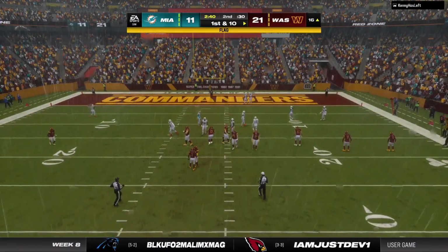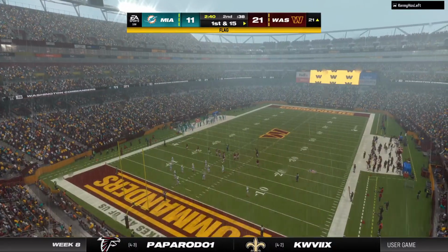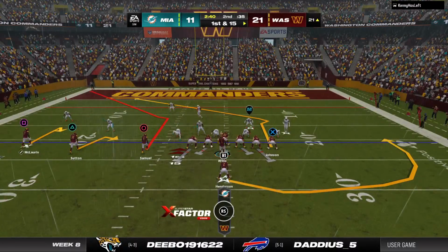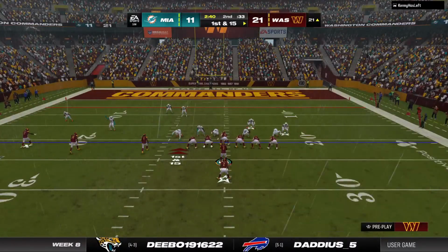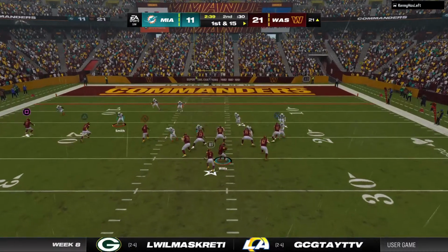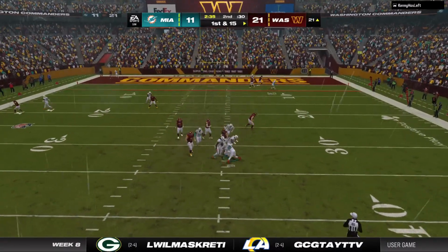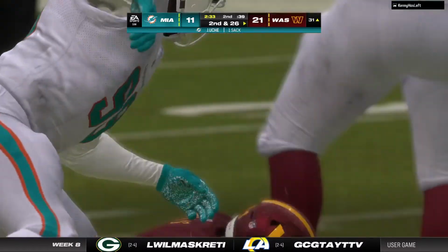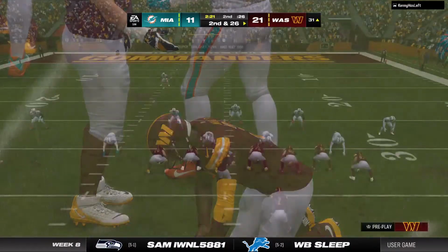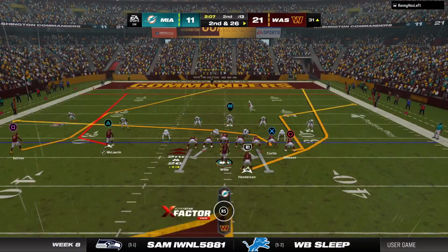Now we've got whistles here before the snap, and I believe this is going to be on Washington. A false start backs him up 5, 1st and 15. Now Willis. Under pressure, and he'll go down. Sacked back at the 31. Buried by multiple defenders on the drive's first play.